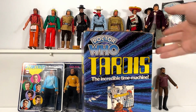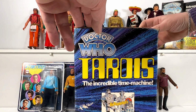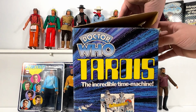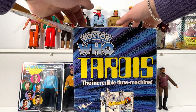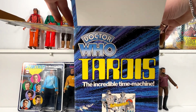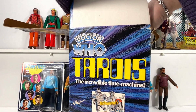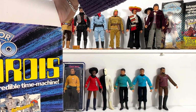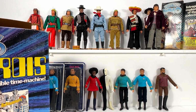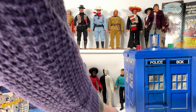I did have one many years ago that came boxed as well, but it wasn't in quite as good condition as this one. And I sold it when I first opened the shop, and often regretted it. And one day I decided to have a look on eBay, and I managed to find another one, being this one. And so I decided to treat myself.